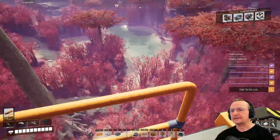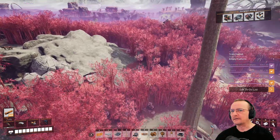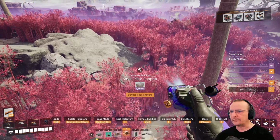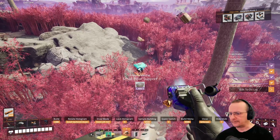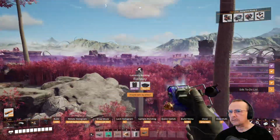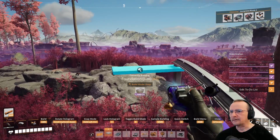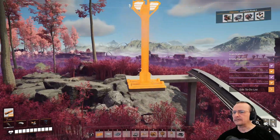So the track is coming that way. And then we're gonna make the pillar. We'll put the pillar like right here, maybe. Then we'll make one of these so I can actually see what I'm doing. Another lookout tower.